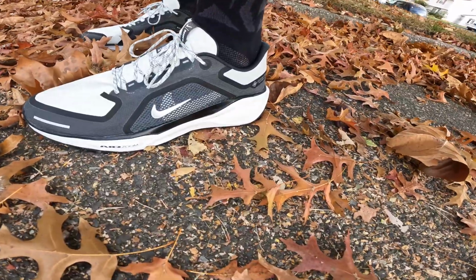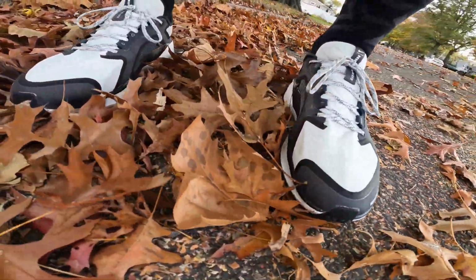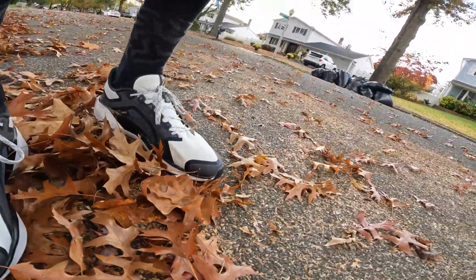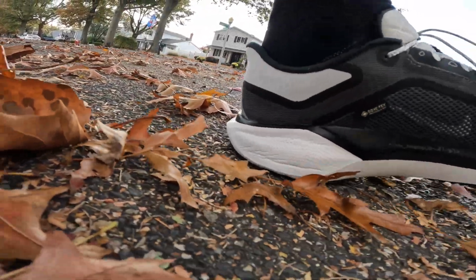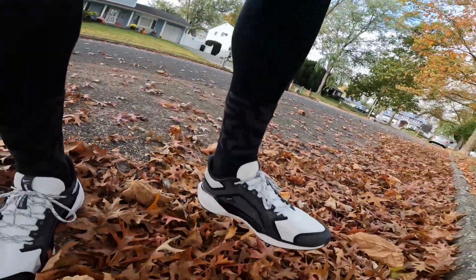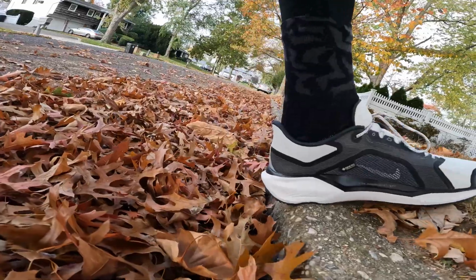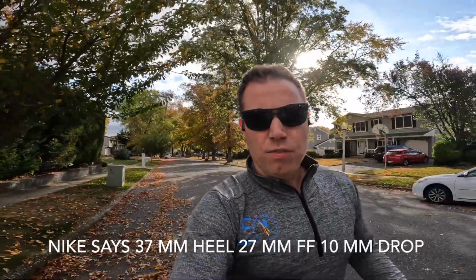So these ones have a new midsole. I believe it's called ReactX. I'll look into that. And these also have Air Zoom units in both the heel and the forefoot. Something that I immediately noticed with this shoe, the drop is very high. I think it says it's a 10mm drop. I'll double check that, but I've also seen people measure it and they're getting like 11 or 12 millimeters. So it's very high in the heel.